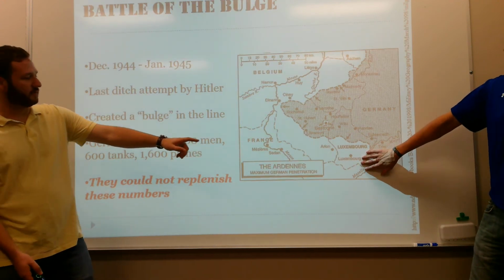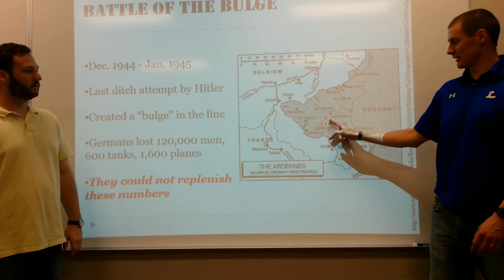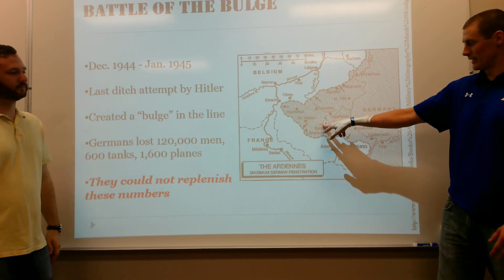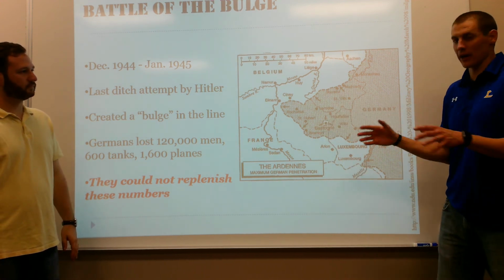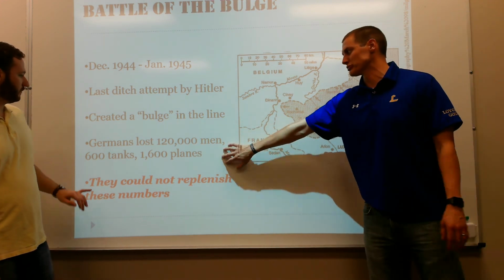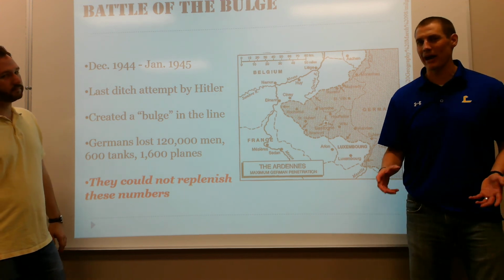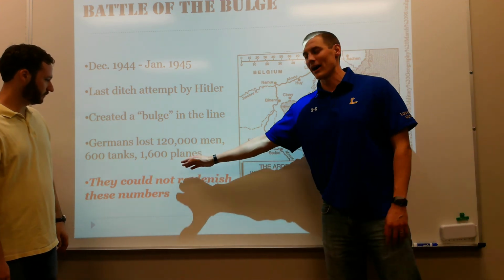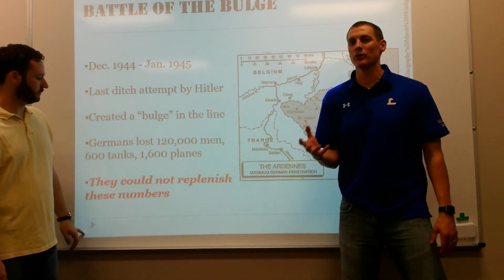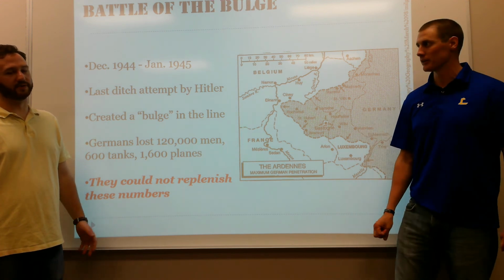Battle of the Bulge. You see it's called the Bulge because of this bulge that is the German line. And here's Bastogne, the area the Allies held, incredibly outnumbered. They held it anyway. But here's some information on the Bulge, some numbers. Germans lost 120,000 men. And the one thing that's really important about the Battle of the Bulge is the incredible amount of supplies the Germans lost during this battle. They were not able to replenish the tanks and the planes. This was truly a last-ditch effort for Hitler. Once he lost it, though.